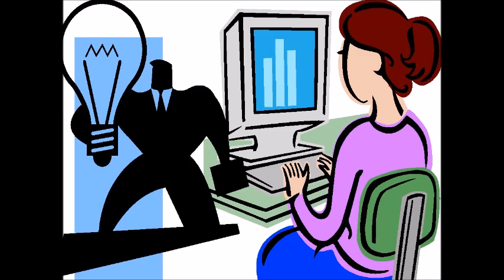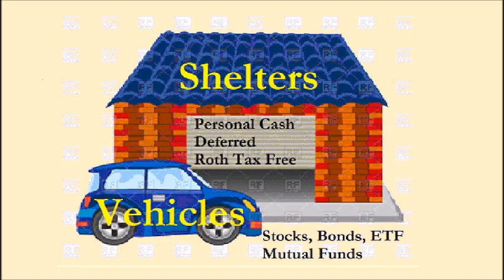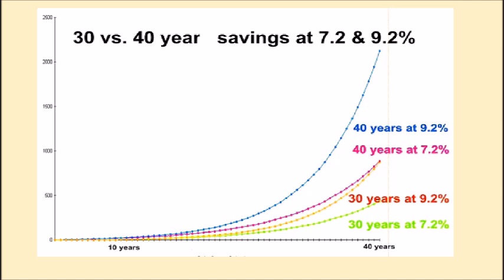First, a little clarification. People often confuse shelters versus vehicles, meaning the types of accounts versus the types of investments one can place in them. Stocks, bonds, ETFs, those are like mutual funds that trade like stocks. And likewise, before going any further, we should note you should think about this when you're a little bit younger, because if you start at the age of 20 instead of 30, you will double the amount at the end. And likewise, if you can just save 2% a year, no-load index funds, for example, it'll double again.